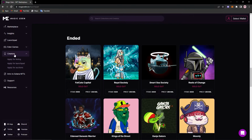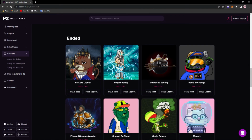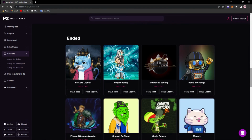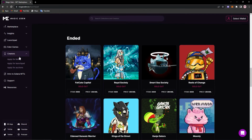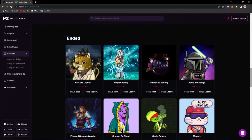Now under the Creators tab, you can apply for listing, launchpad, and auctions for your project. So if you have a Solana based NFT project, you can use these tabs on Magic Eden to list your project or use the launchpad or auctions.